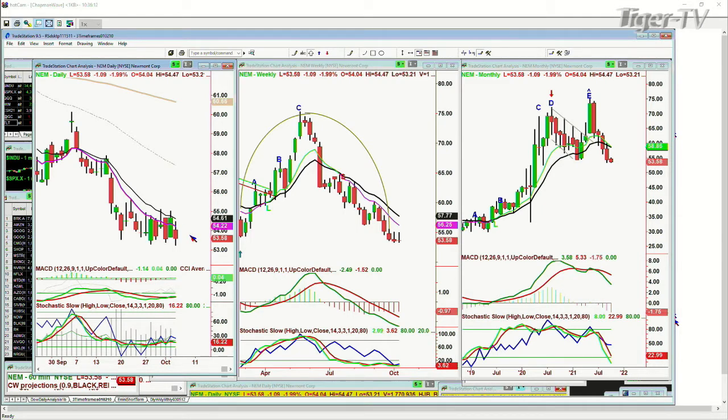He says, as you often say, a rectangle can last longer than my patience. I've been wanting to load up on NEM for a Christmas run upward. However, I'm hesitant here as this rectangle can be building cause to take another leg down. What are your thoughts? Thanks, Hector.